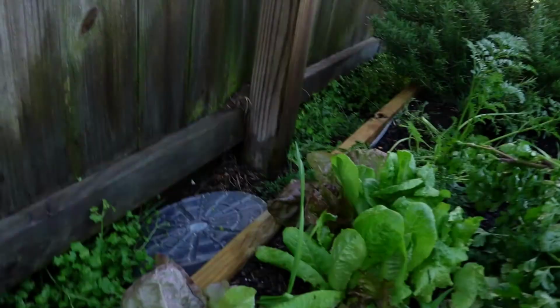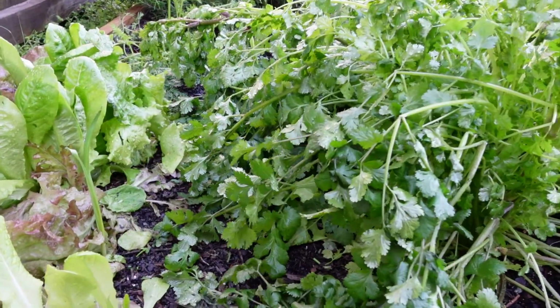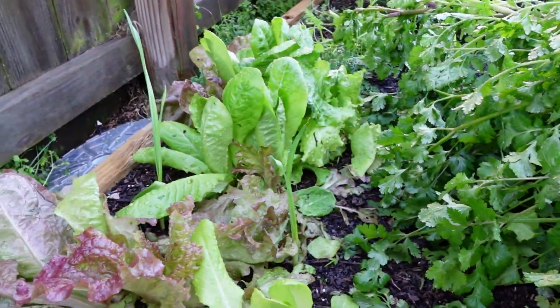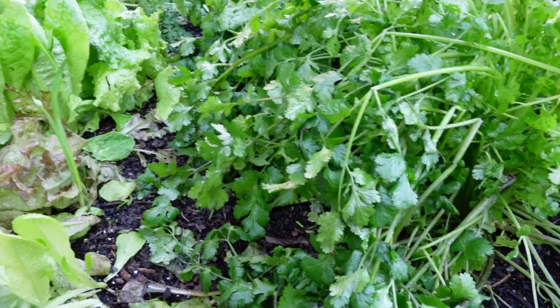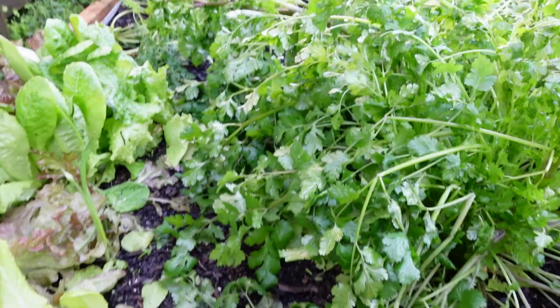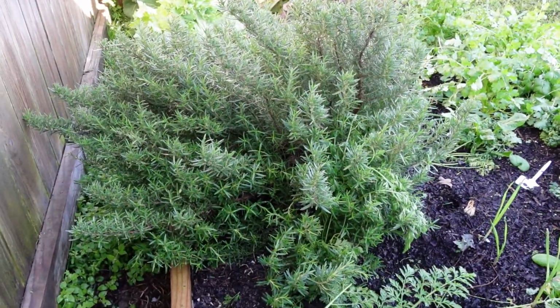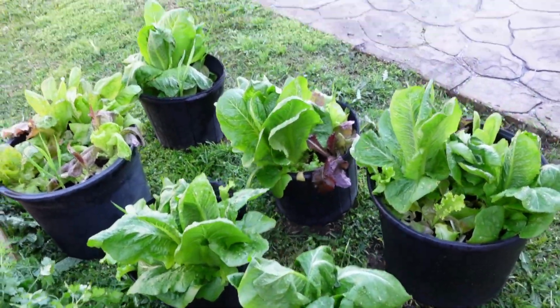We'll take a look back here. By the way, any of you guys in Pensacola that want some cilantro, I got all you need. This lettuce here did fairly well, it looks like, other than the cilantro kind of fell on top of it when it froze. The rosemary looks fine, and all these other lettuce plants look fine.